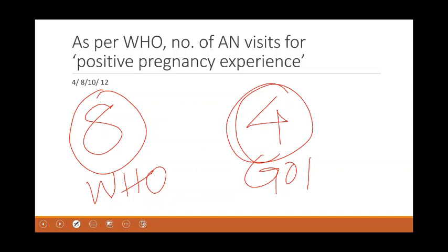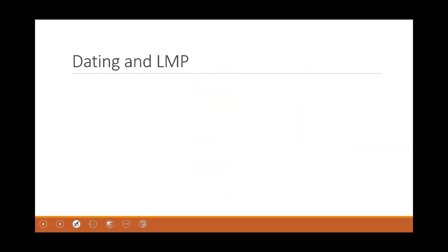Where all of you got confused is what is a positive pregnancy experience, or is it something else? Nothing, my dear. This is something just to confuse you. The answer still remains 8. And if the same question comes for a Government of India thing, it would be 4. So the answer is 8. Nothing to bother about positive pregnancy experience. WHO in their guideline writes positive pregnancy experience, so the question comes.